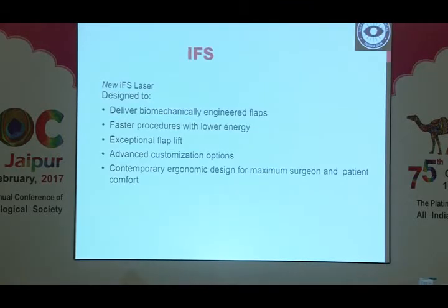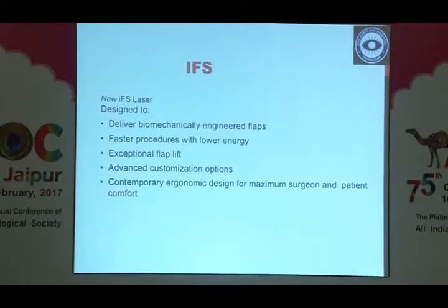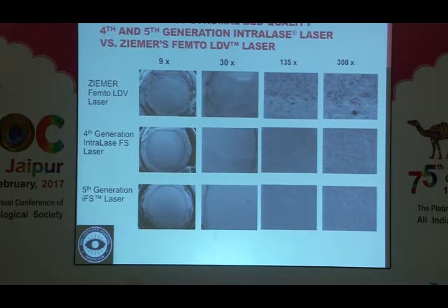So this new IFS laser has been designed to deliver biomechanically engineered flaps, a faster procedure with lower energy, exceptional flap lift. There are advanced customization options, and it has a very ergonomic design. The new generation of femto laser provides a very, very smooth bed. You can compare with the older version. It's much, much smoother, and you can hardly see any swelling. It's a very perfect, smooth flap we get.